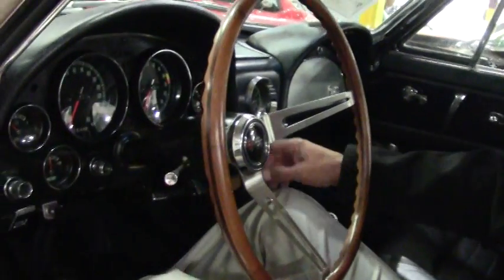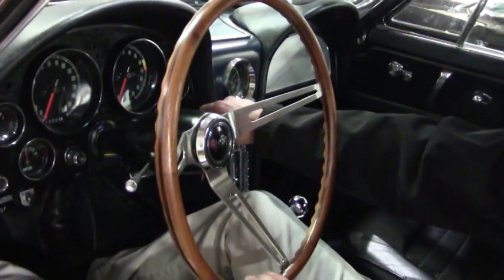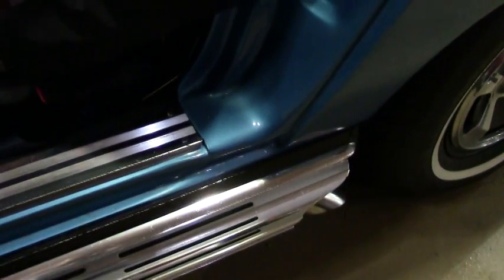Let's go ahead and start it up and just show you how easy she will turn right over. You know, some of these old cars can be a little cantankerous when they want to start. Not this one. She fires right up. She sounds fantastic. Absolutely great.